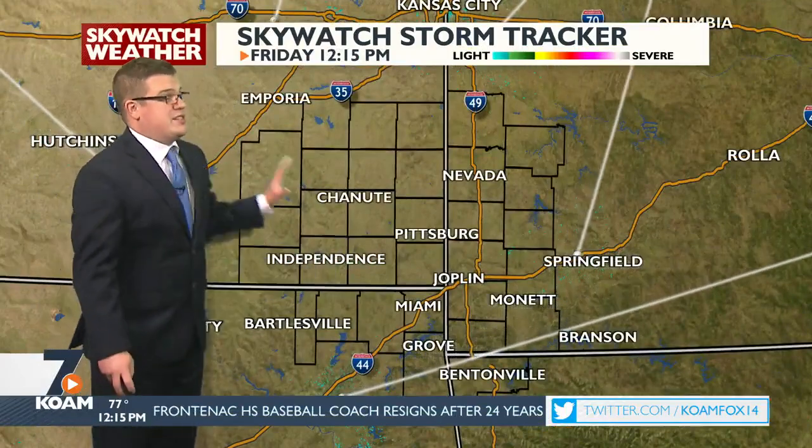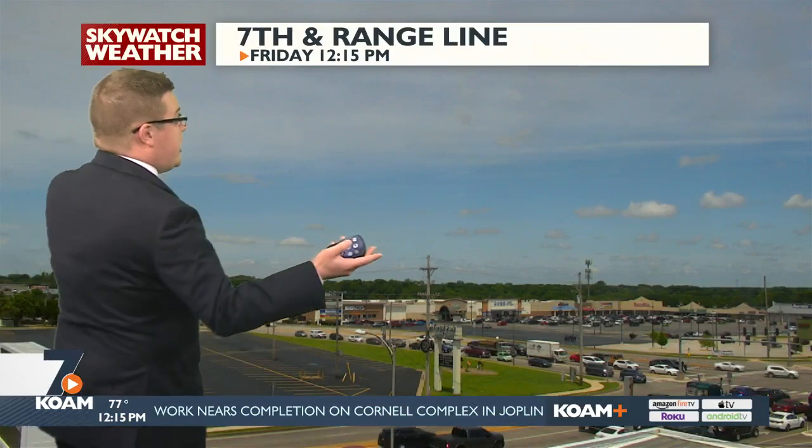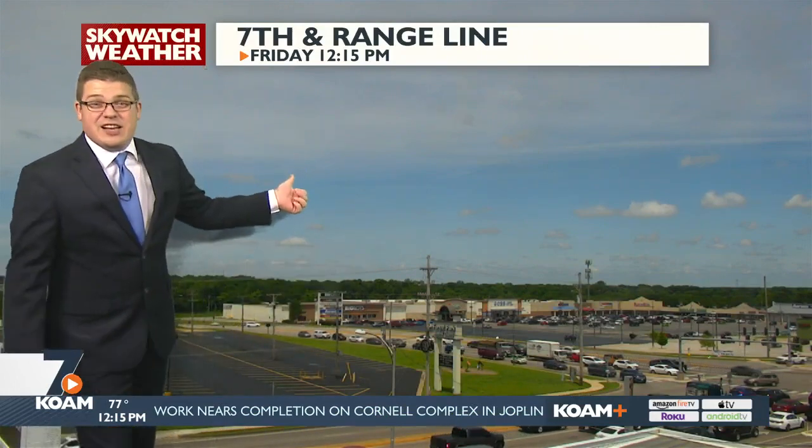For now, it's nice to see it looking dry on the radar network, and thankfully the rain that did come on through didn't amount to much, about half an inch on the average. But where the rain really came down, our very far southwestern counties managed to see estimates between 1 and maybe up to 2.5 inches of rain. Right now, 7th and Range Line, that's a nicer looking sky.